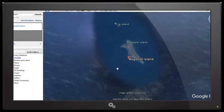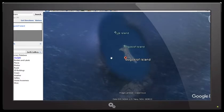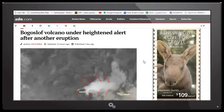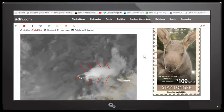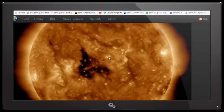Now, scientists are keeping their eye on this volcano, and from what I've been reading, they have it on red alert, meaning the possibilities of a major eruption are most definitely the case. Now, I'll attach a link directly to this article that lists all the information on volcano Bogoslof. And if this volcano erupts, I can only imagine what will be in store. But we will keep you updated on all of this information.